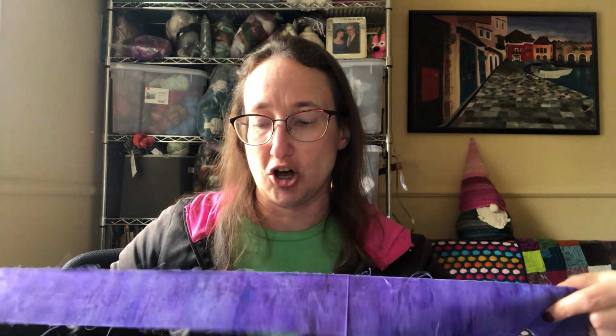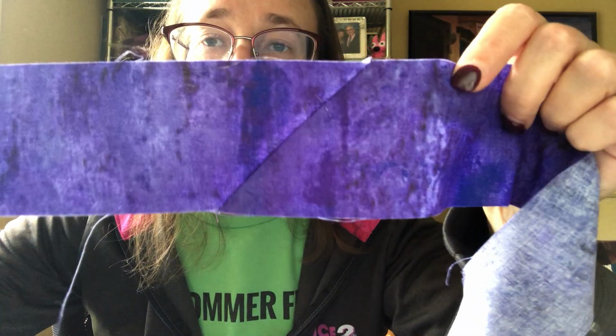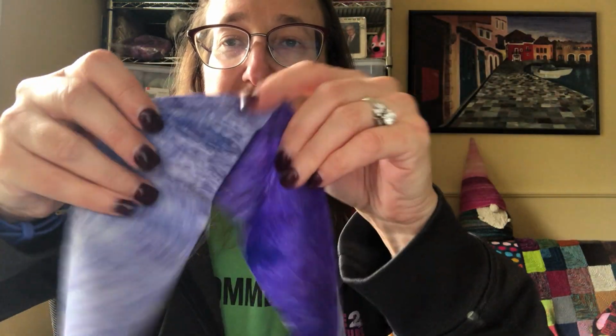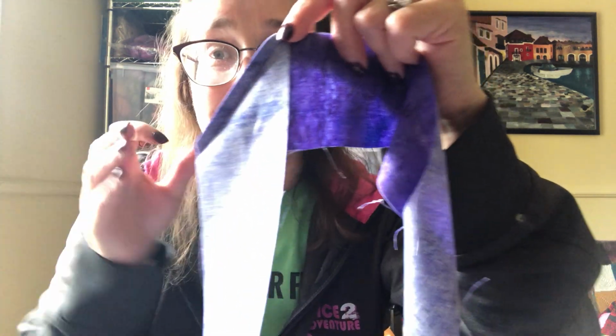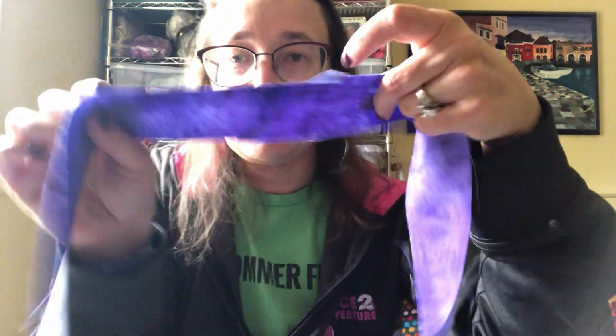So I took all of my 40 to 44 inch strips and I sewed them together, and then I joined on the angle. You can see my seam there where I joined my two pieces on the angle. I sewed them together like this. Actually, technically I sewed them together like this, and there was a triangle there that I cut off when I trimmed close to my seam. So this whole roll is all these pieces sewn end to end, and now I am ready to start my next section. And that is what I will be doing this weekend.